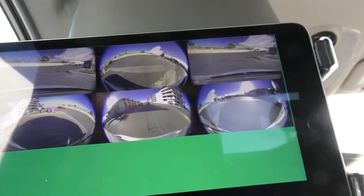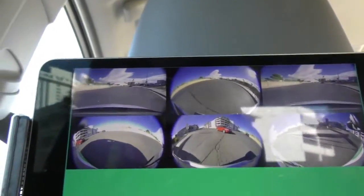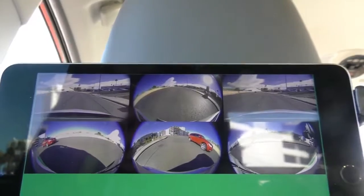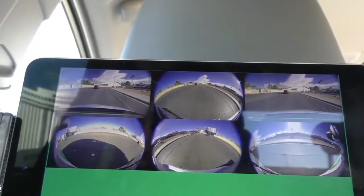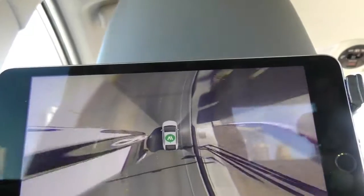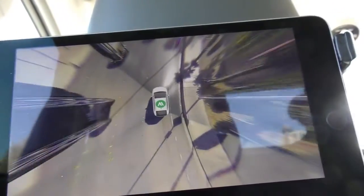So what you see here on the screens is the raw input from the cameras. This is what we process with the computer back in the trunk. So you can see that we see every side of the road around the car because that's what is needed for the 360-degree view. And this image is now the virtual surround view, which we see from all the cameras.